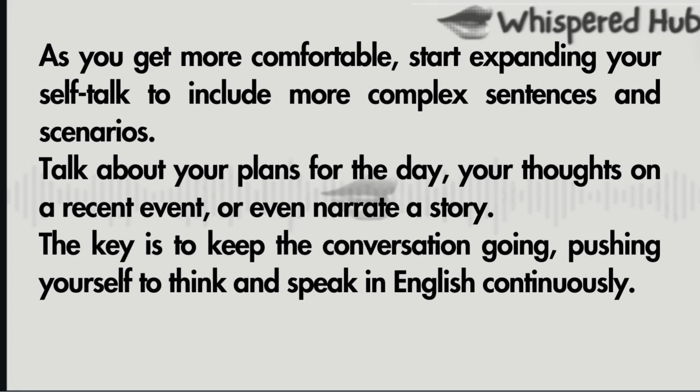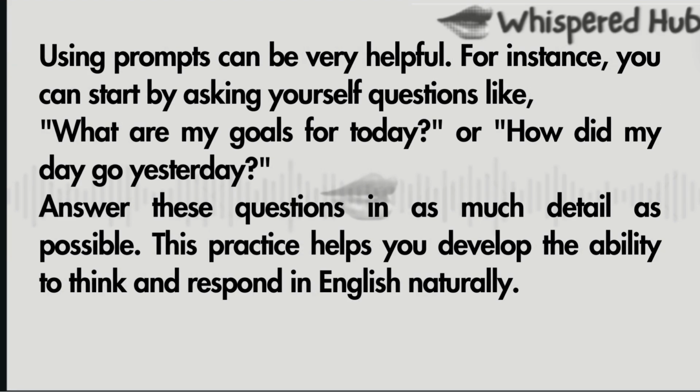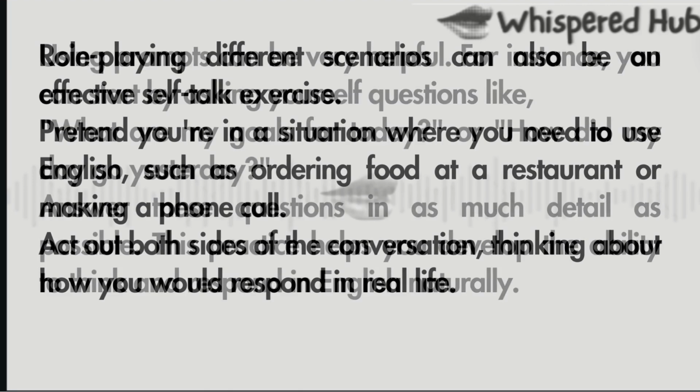The key is to keep the conversation going, pushing yourself to think and speak in English continuously. Using prompts can be very helpful. For instance, you can start by asking yourself questions like, "What are my goals for today?" Or, "How did my day go yesterday?" Answer these questions in as much detail as possible. This practice helps you develop the ability to think and respond in English naturally.